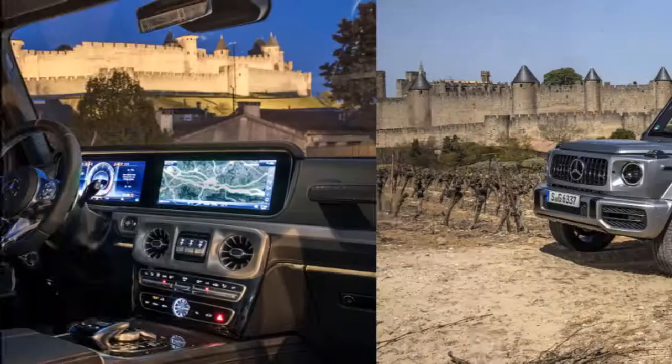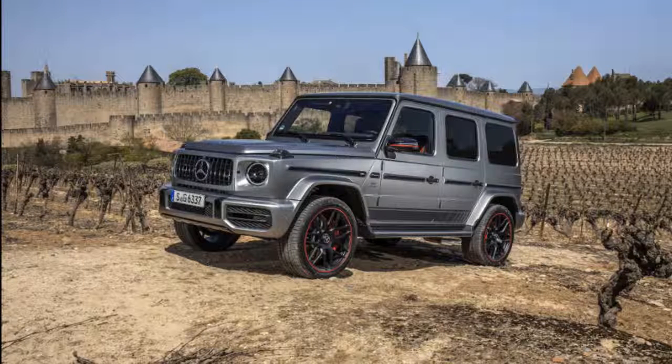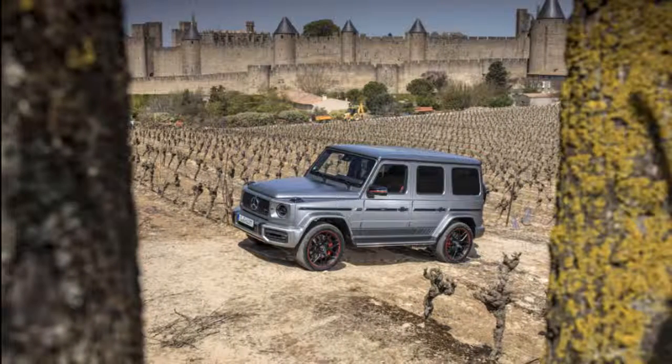G-Class performance begins at the contact patch, not necessarily under the hood. The G63's extravagant off-road hardware gives it credibility that parallels the S-Class's luxury standing.